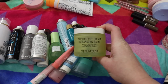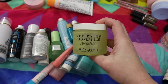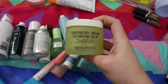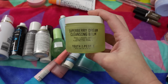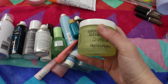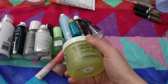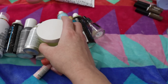Then we've got a Youth to the People Superberry Dream Cleansing Balm. This smells delish, and I really enjoyed using this as well. I did find that once you melt down your makeup with it, you do need to follow it up with something that can kind of clean, because it's got just a tiny bit of leftover residue. Nothing major, but I do have to follow this up with something else, whereas with the Green Clean from Pharmacy, I can double cleanse with the same product. But this is a lovely cleansing balm. Breaks down makeup really, really well, and it smells delicious.